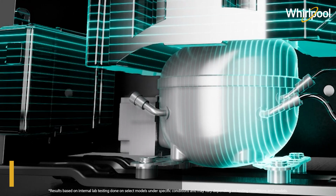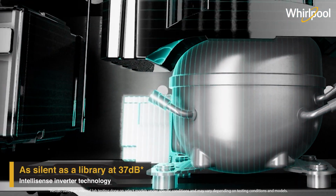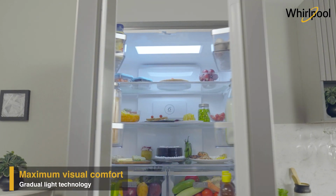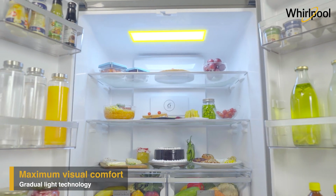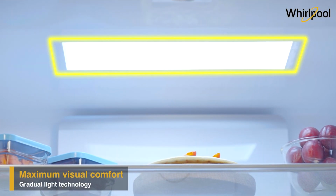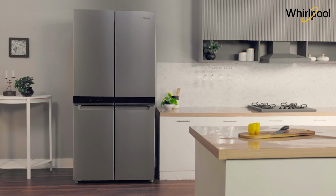The IntelliSense inverter technology adjusts compressor speed and ensures a silent and long-lasting performance. Experience comfort with Gradual light technology, which increases light intensity as the door opens. This gives your eyes sufficient time to adjust to the refrigerator light, especially during the night time.